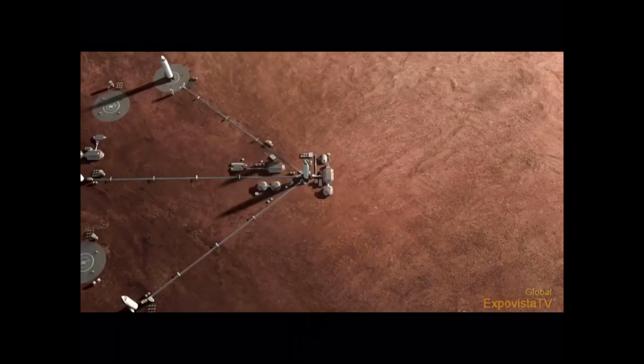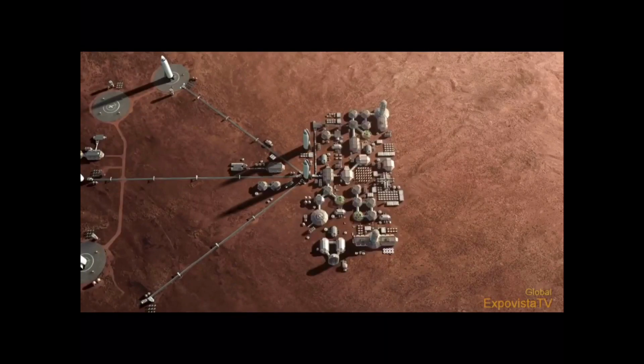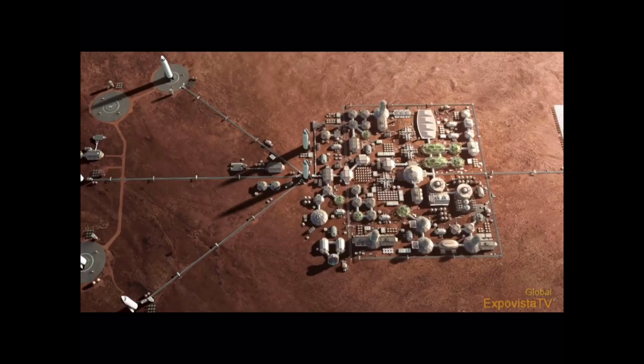Starting mostly with one ship, then multiple ships, then start building out the city, then making the city bigger, even bigger.